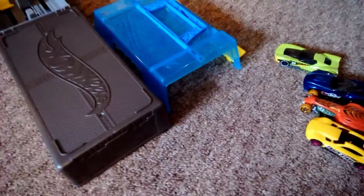Okay, see how things change like that? The order originally was this one. Now it's this one. See, Hot Wheels can make a difference.